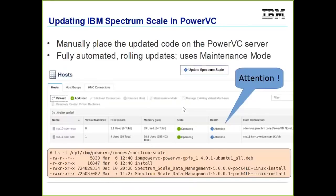Again, Spectrum Scale is completely installed, configured, etc. under PowerVC. You don't have to learn Spectrum Scale commands to have this running and working. In fact, when it comes time to update the underlying Spectrum Scale software, all you have to do is download the patch set, put it in the right directory on the PowerVC server, and it will notice that there's a new version of software out there.